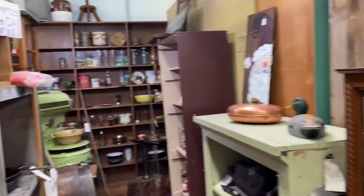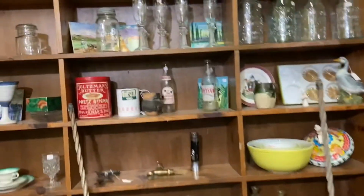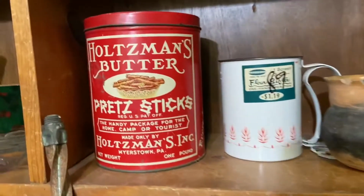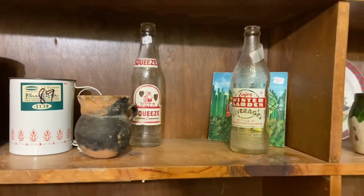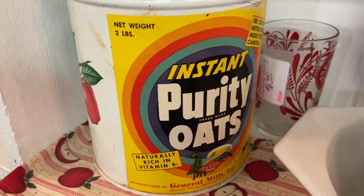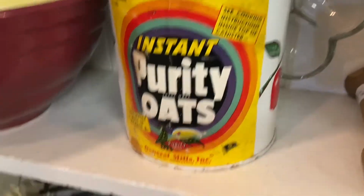White grease. This booth is always kind of a pain because it's very cramped until you get to the very back. I don't know. I feel like they don't have much in their booth, but look at me judging. No judgment. Oh, I just love the squeeze. Instant Purity Oats. I just love that. It has a nice ring to it. I like the graphic as well.